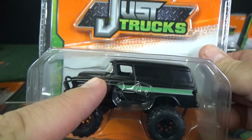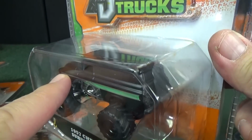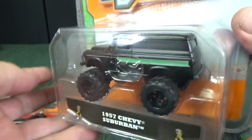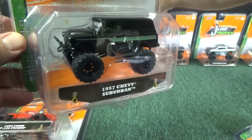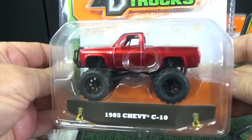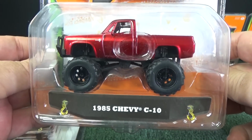It's nice that I think all of them had clear windows. I'm looking around, looks like all of them had clear windows. So that's nice, makes it more of a collectible than a toy. But you know what? If you like to play with these, they feel like they're pretty durable.